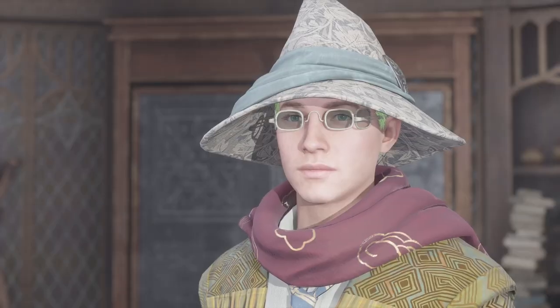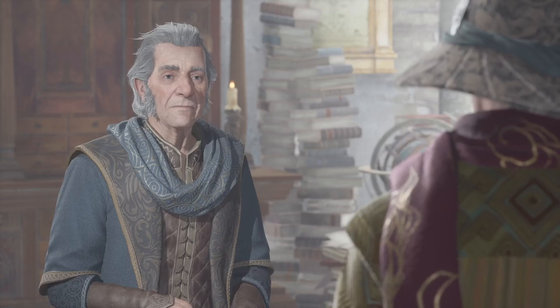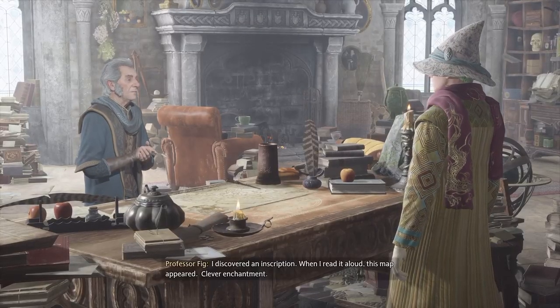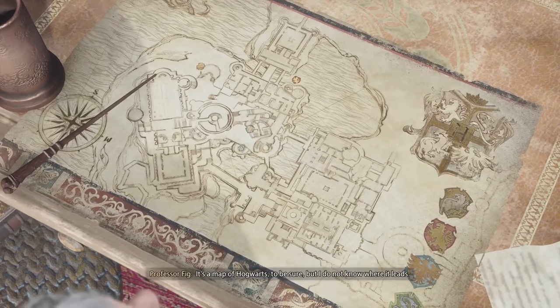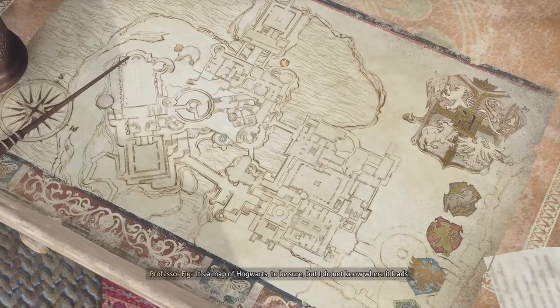Hmm. They're after the locket. You said you discovered something in it. Yes, I discovered an inscription. When I read it aloud, this map appeared. Clever enchantment. It's a map of Hogwarts, to be sure, but I do not know where it leads.